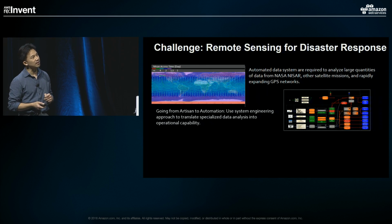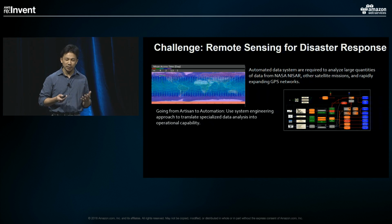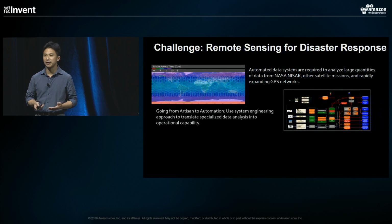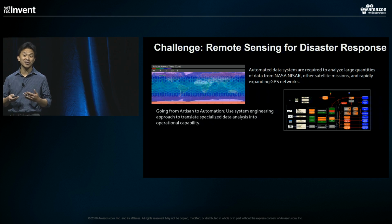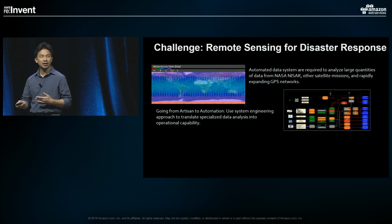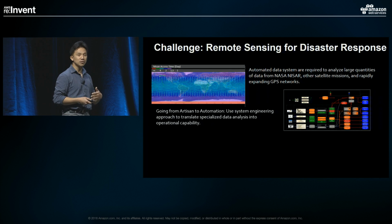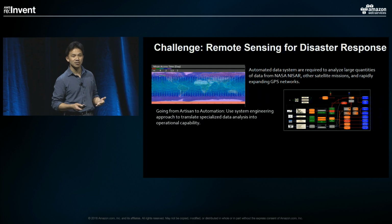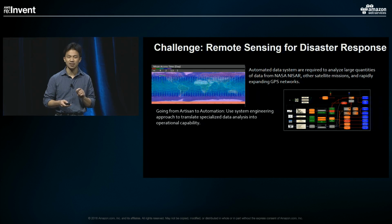And here you can see that when you look at disaster response, for example, what typically happens with synthetic aperture radar is that much of the analysis that takes place is more artisan than automation. And I think what we're talking about today is a lot of the efforts that we've been making in terms of automating a lot of that, moving that type of analysis more into not just a cloud computing environment, but automating a lot of those capabilities and all of the subtleties that you would find in the artisan of it.